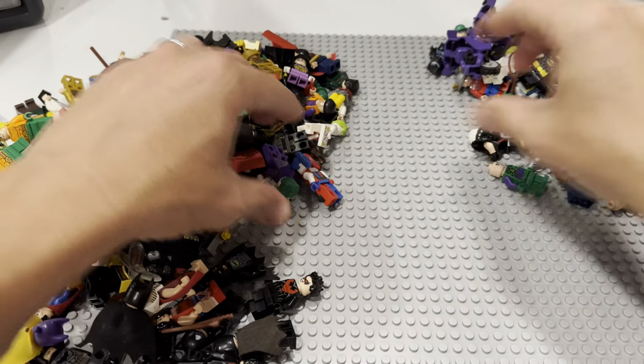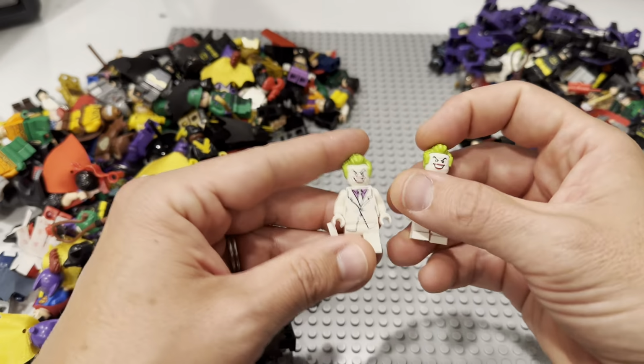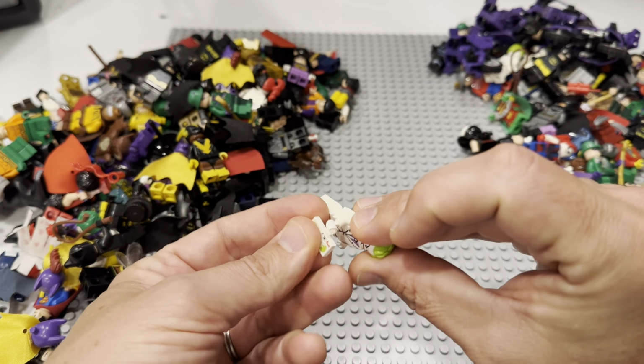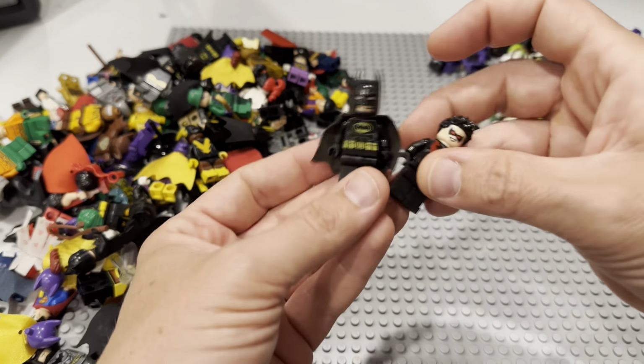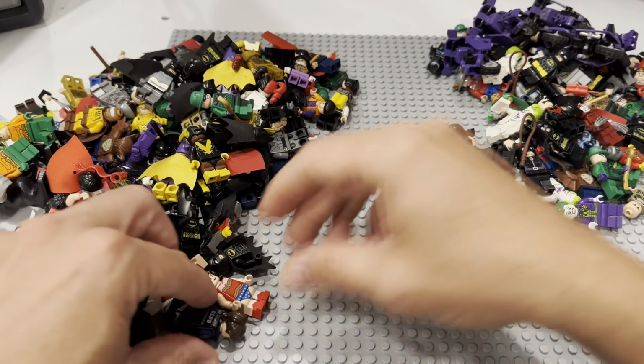Riddler and a Batman. We've got a Harley Quinn and a Joker. Jeez, this stuff just goes on and on. Two of these CMF white suit Jokers. This one has the playing card. We've got another Nightwing and another Batman. We've got Catwoman and another, oh my word.